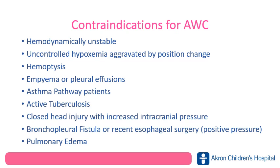Some contraindications for airway clearance are also based on the type of device that you have. Any patient that is hemodynamically unstable, has uncontrolled hypoxemia aggravated by position change, hemoptysis, empyema or pleural effusions, any asthma pathway patients at Akron Children's Hospital, a patient with active tuberculosis, a patient with closed head injury and increased intracranial pressure, a patient with a bronchial pleural fistula or recent esophageal surgery, positive pressure especially on that one, or a patient with pulmonary edema.